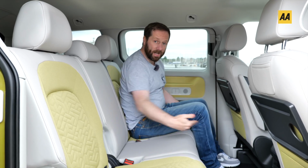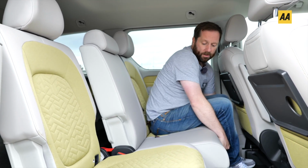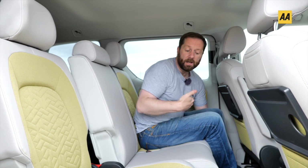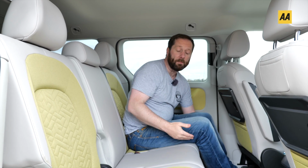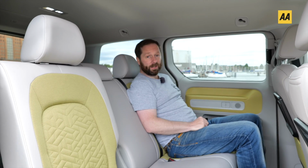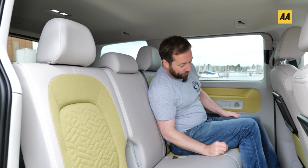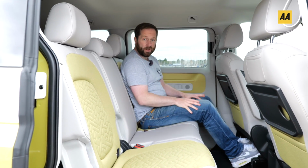The seats themselves can slide forward and back, so you can move it a good bit forward, depending on what you need. If you need more boot space, you can move the seats forward, or you can move them right the way back. They also recline as well. So if you're on a longer journey, you want to kick back and relax, you can do that as well. There's even plenty of room to get your feet in underneath the seat in front. So you've got a good bit of space here if you do want to stretch out.